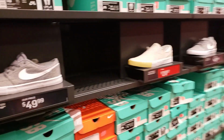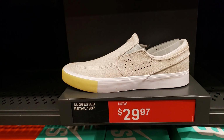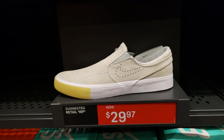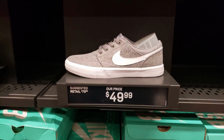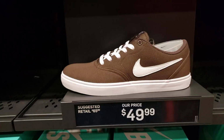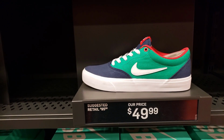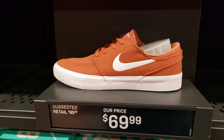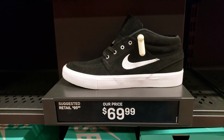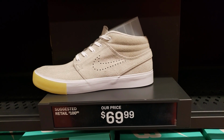They do got a lot of SBs. Portmore 2s. Check Solars. Okay. Slips. There's no laces. Super cheap. And 30% off on top of that, dang. Portmore 2s. SB Team Classic. Check Solar Canvas. SB Charge. Remember, these are all 30% off. Zoom Janoski Canvas. Zoom Janoski Mid. And one more Janoski. 30% off.